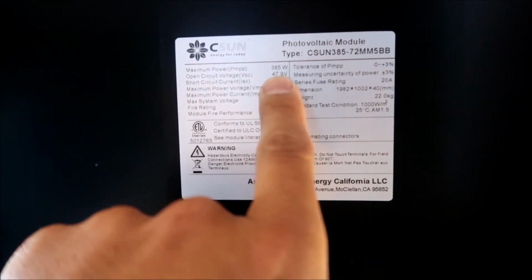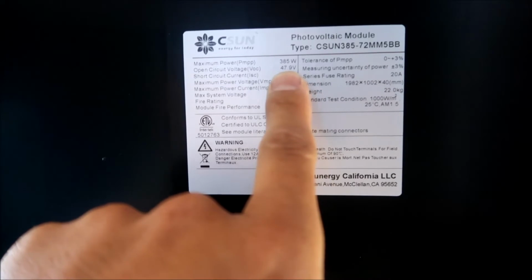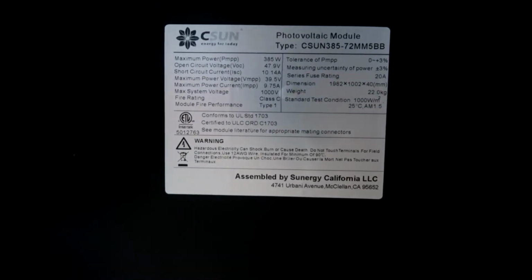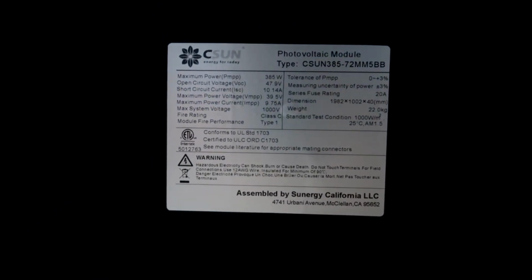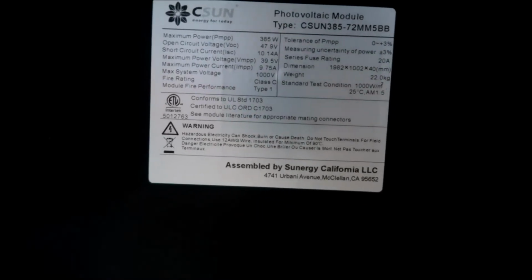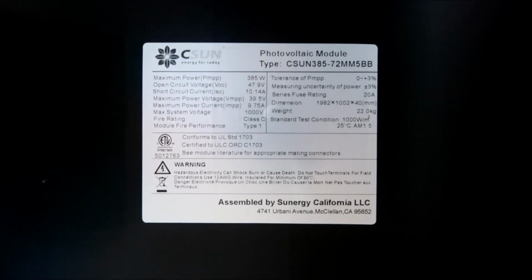But yeah, we're gonna put it in parallel with the other one. I think the voltage will drop a little bit. That's what I'm thinking. If we put it in parallel, the voltage may drop a little bit, because I think it's only as powerful as your weakest panel, is what they're saying. So I tried to get a set of panels that was pretty equivalent to the ones that we got, but this is the only one I could find.